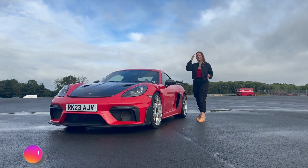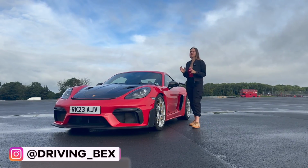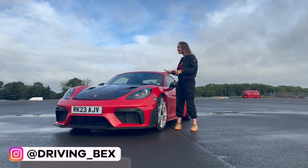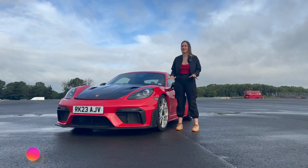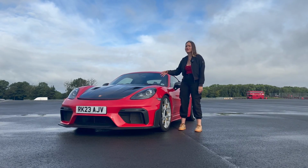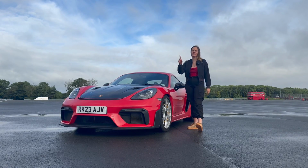Hi guys, next to me is the 718 Cayman GT4 RS, and all over the internet you see a massive hype over this car. So here are my 5 reasons why it's worth the hype, one of the best performance sports cars on the market at the moment.